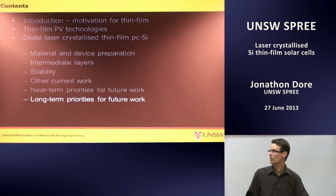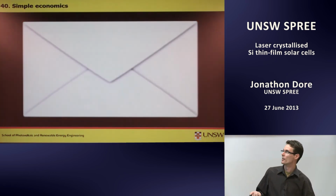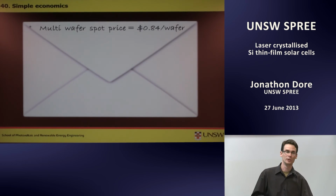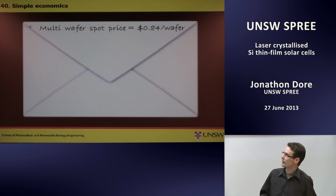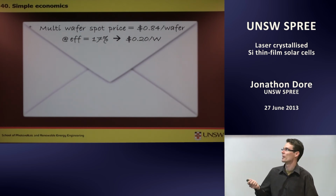So quickly to finish up with the long-term priorities, I'll show you this simply by some back-of-the-envelope economics, to really show what our long-term priorities might be. Because if you look at the multi-wafer spot price, remember the whole idea of this is to reduce the cost of silicon by using thin film. The spot price at the moment, that I looked at last night, was about 84 cents a wafer for multi. If we assume maybe 17% efficiency, that works out at about 20 cents per watt. Those more involved might correct me, but as a back of an envelope, that'll do.